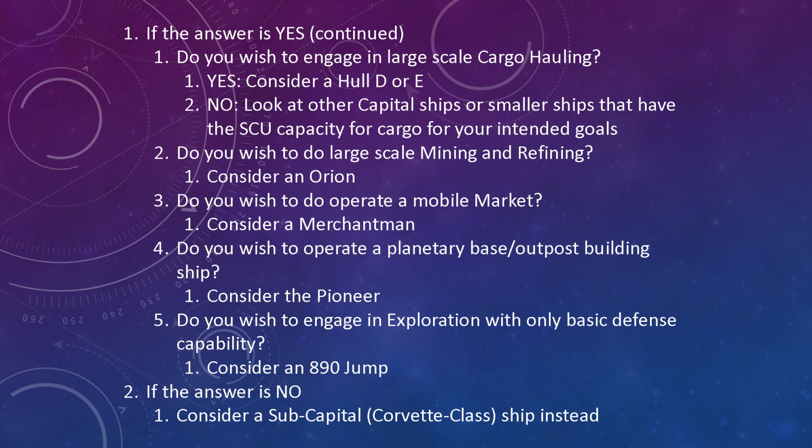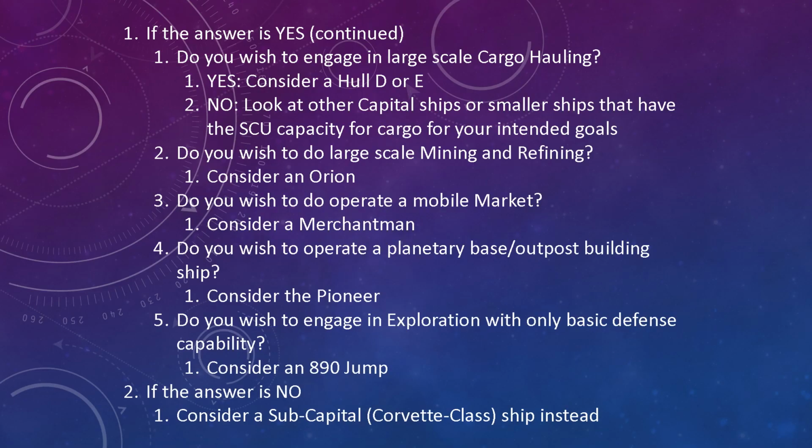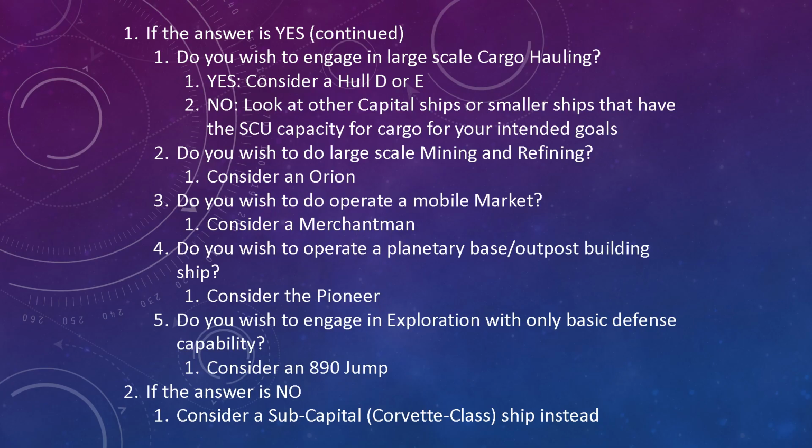Do you wish to operate a planetary base or outpost building ship? Then the only ship that is able to do that is the Pioneer. It can't do it right now because it doesn't exist, but it will in the future. Do you wish to engage in exploration with only basic defense capability? In that case, consider an 890 Jump. If the answer is no, then you should be considering a subcapital or corvette class ship instead.